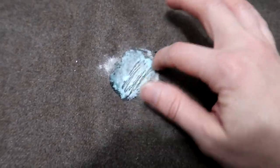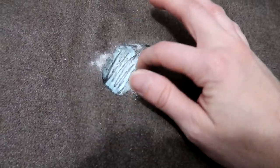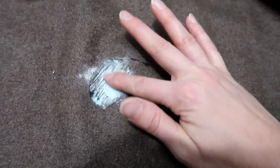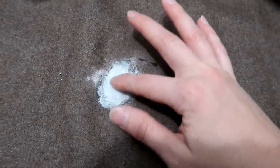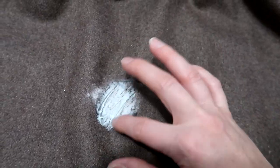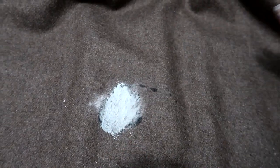And then I have nails, so if you don't have nails, you might need a little toothbrush that is used and old and you don't want to use it on your face anymore. Or a scrub brush or something to kind of work this into the fibers. And then you just let this sit for 15 minutes after you've rubbed it in. And then you rinse it.